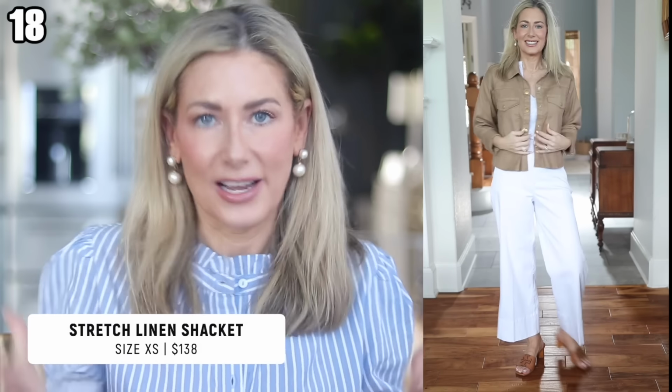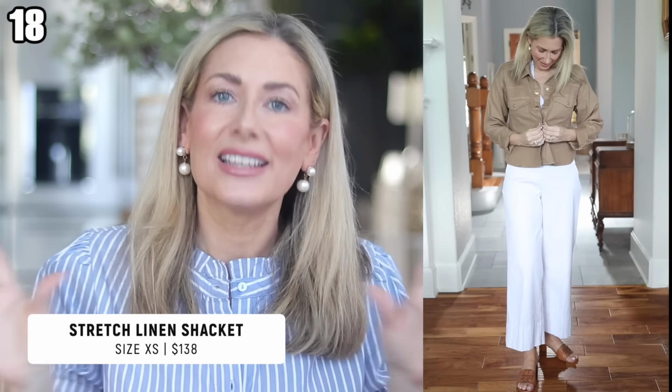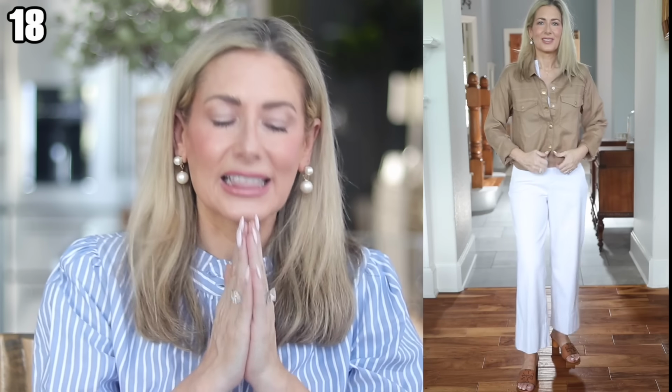I love a layering piece for summer, and this, it's actually a shacket, but it's not like the shacket that you're thinking of, those big, bulky, annoying ones that I don't love that trend. It makes us all look like lumberjacks, honestly. This one is a much more tailored fit. It is a linen lyocell blend, so it is the perfect weight for summer for layering. It's more of a cropped or normal length, so it's not oversized, whether in the width or the length, so it's more of a tailored fit.